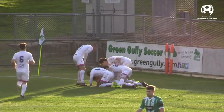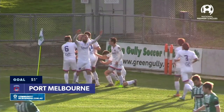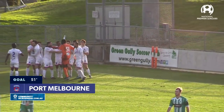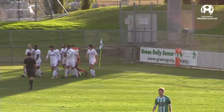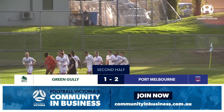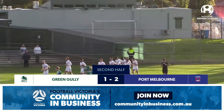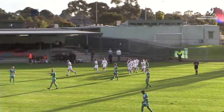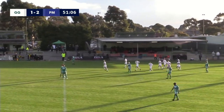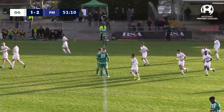Port Melbourne here with a cross. If you cannot see that from home, Michael Eager has headed the ball straight into the back of the net. And this Green Gully side seems stunned here at Green Gully Reserve. What an opportunity taken by the captain. It's a captain's header.